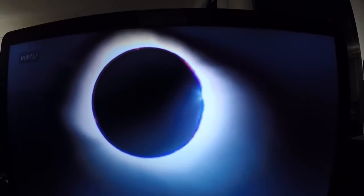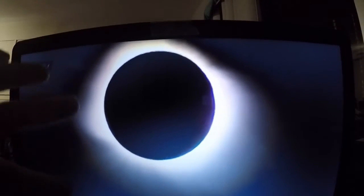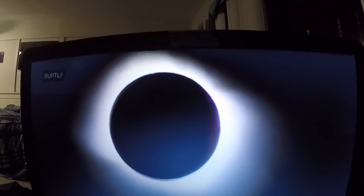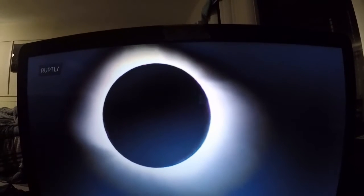Oh, lots of Bailey's beads. And boom, there it went, totality. So they've adjusted the camera because it's very dark now, and now this is the corona. So actually the camera probably automatically adjusted because it went so dark, so that now you can see this.